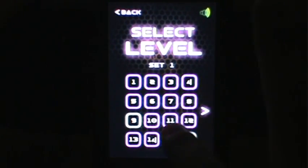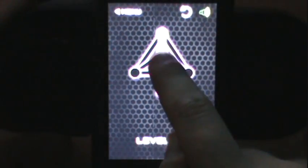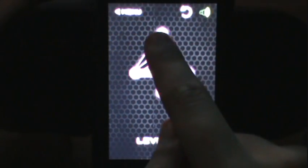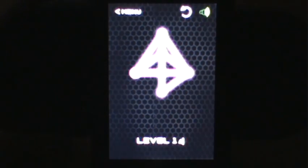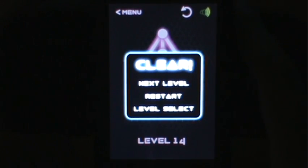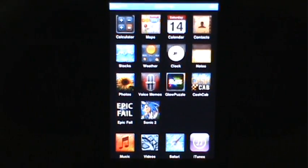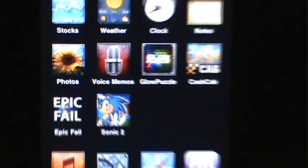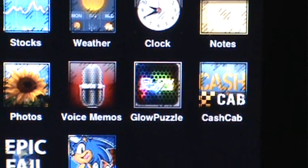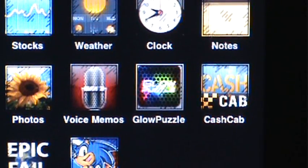I'm going to go to one of the deeper levels, show you guys how much more complex it will get. And as you see, it is pretty ridiculous. But I've already completed that level, that's why I knew how to do it so easily. So yeah, I highly recommend to go check this out, solely because it's free, and I have not seen any other apps out there in the App Store like this one. And I've always kind of enjoyed that whole simplistic idea of puzzle making like that. So that is Glow Puzzle, one of the top free apps currently in the App Store.